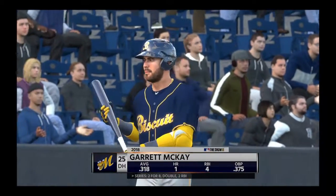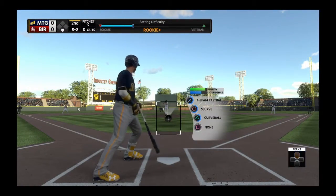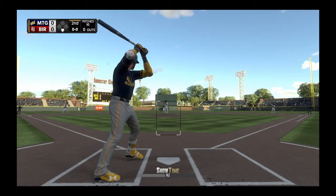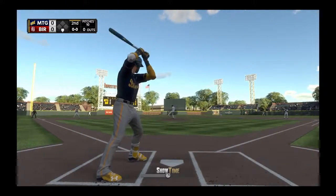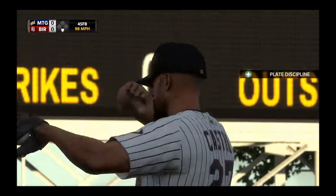Now to the plate, number 25. A couple of hits for him in 4 trips to the plate last night. Pitch on the way. Second inning starts with a fastball that misses. It's 1-0.